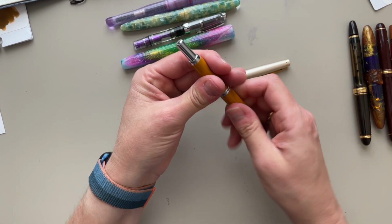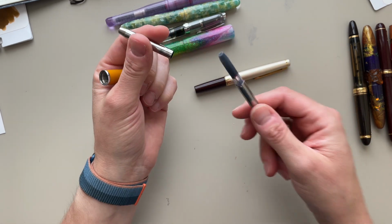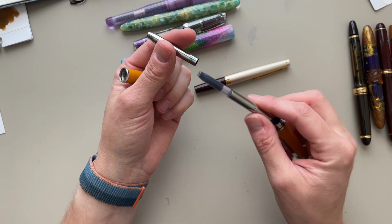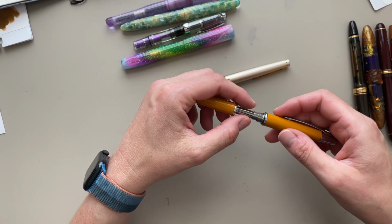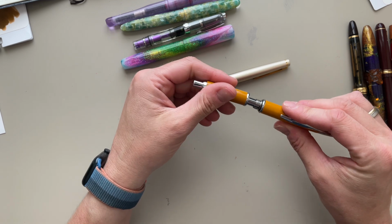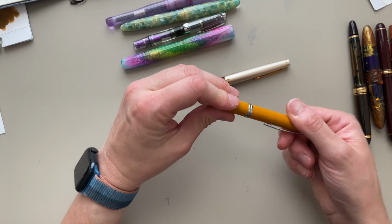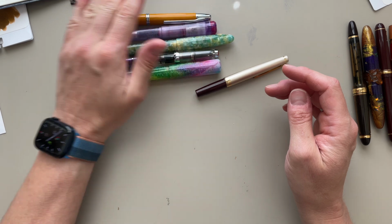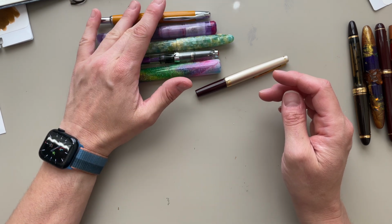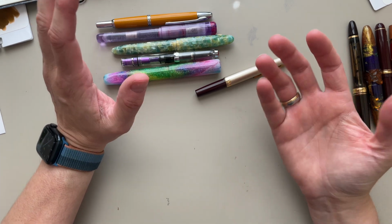And then these two are both, let's check here. There's basically half the cartridge left. I really like this color. I like using this pen. And so I'm going to move it forward with the knowledge that this might run dry sometime during the month of August, or whenever I'm going to write with it, or whenever I'm going to film another video.